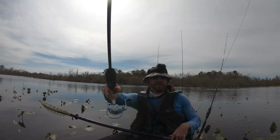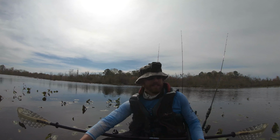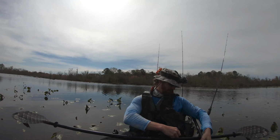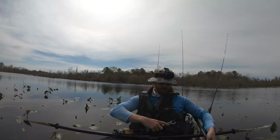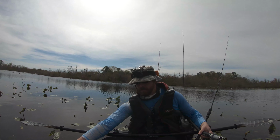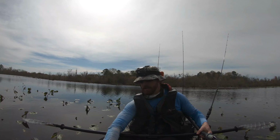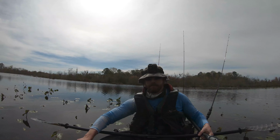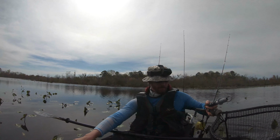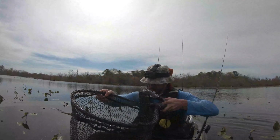And I have two buddies with me. One has caught one, the other one's caught probably 4 or 5, but that's last time I saw them. They could both have more by now. So it hasn't been a non-existent bite, but it's definitely been slow. These snakehead are definitely beginning to pair up. Now, snakehead pair up when they're getting ready to spawn.